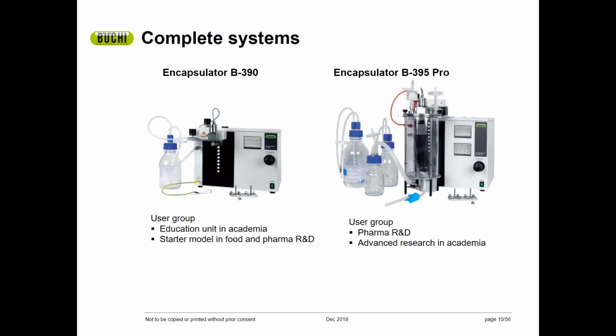So Buchi themselves have 2 systems that they operate. That's the Encapsulator B390 and the Encapsulator B395 Pro. The one on the right, the Pro, is mainly a more spec'd up model because it can be used in pharma and biotech, as it's a fully sterile process. So it can encapsulate whether cells or drugs under a completely sterile environment, and we'll talk about that later. So that's the main upgrade with that machine.